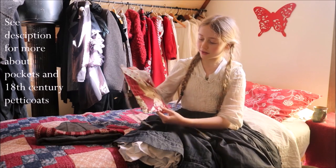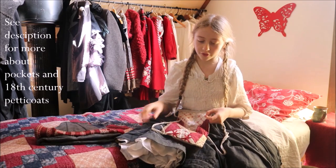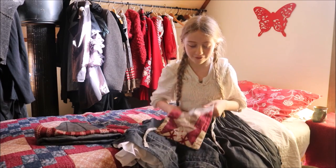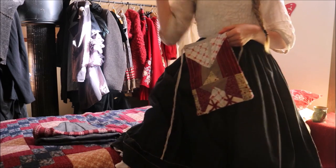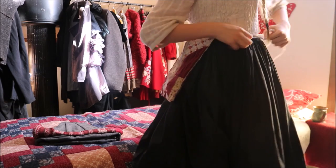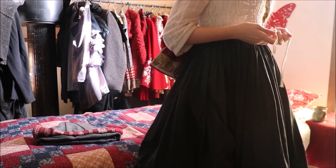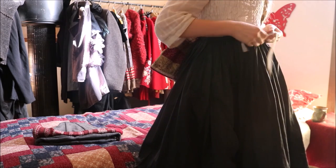And this was mine. I thought it would work nicely with my outfit today, and also it's good because I don't really have a pocket in this outfit. They were not typically worn on the outside, but today I wanted a little bit more of a pop of colour in this outfit. So that's why I am wearing it.